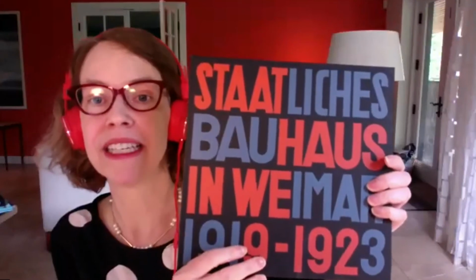Tschichold visited the Bauhaus in 1923 when this huge exhibition was held, where this book was published as part of that exhibition. Tschichold went to the Bauhaus, saw that exhibition, bought this book, read Moholy-Nagy's essay called The New Typography, and was converted. It was one of those come-to-God experiences. Then throughout the 1920s, Tschichold made friendships with many of the avant-garde designers and collected all their stuff. That collection became the basis of his book, The New Typography, in 1928, which includes some of Herbert Bayer's letterheads.